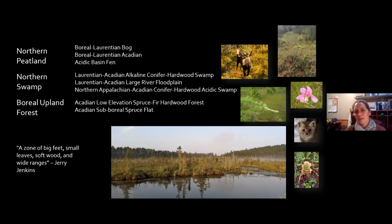peatland habitats. So kind of your classic bog, as you might imagine, a big open sphagnum dominated bog. The northern swamp habitats, which are similar but have a little bit of a richer underlying substrate than do the highly acidic and nutrient poor bog habitats. So the northern swamps are more what you might think of as a fen, tend to have a little bit more of a tree and shrub cover characteristic to them.